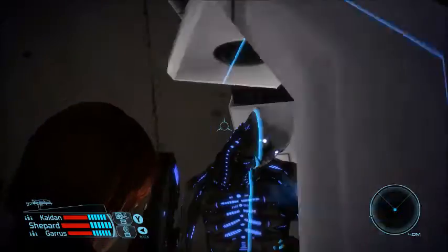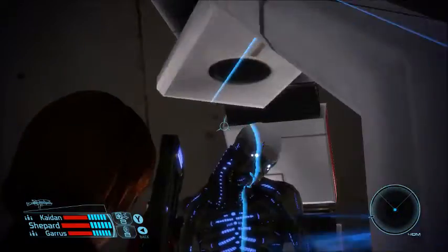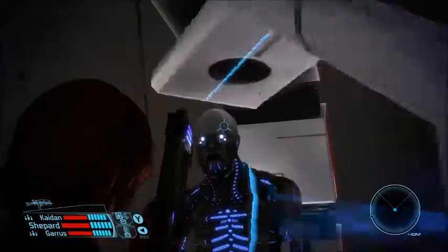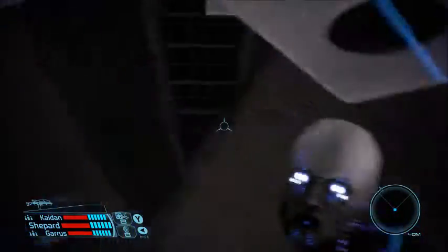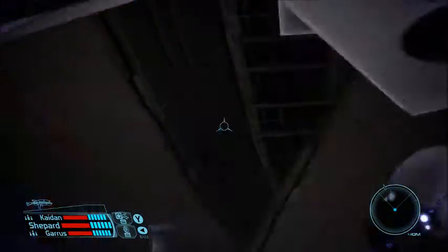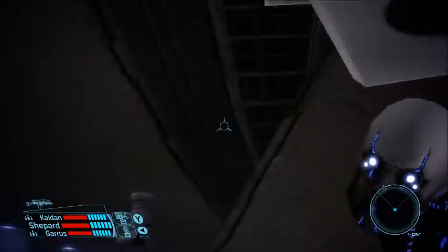Probably the most notable detail is the wires leading up to the head and the lights that pop out of the eyes. It looks as though the human skull is still intact there. Yeah, with the grayness of the skull, very few cracks, if any.